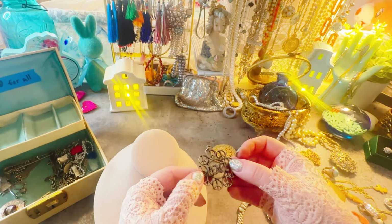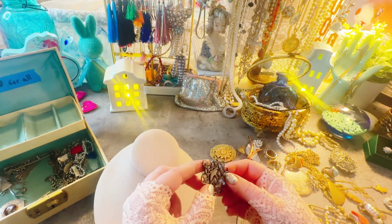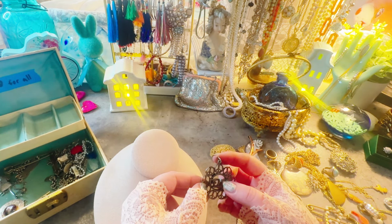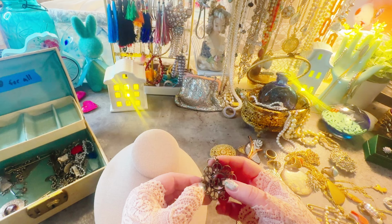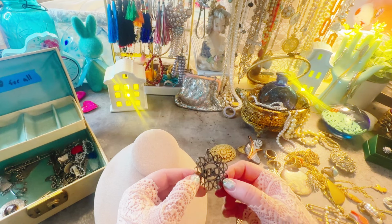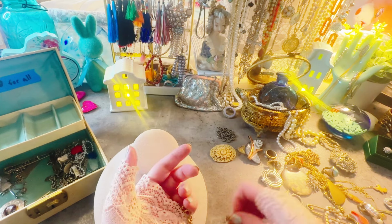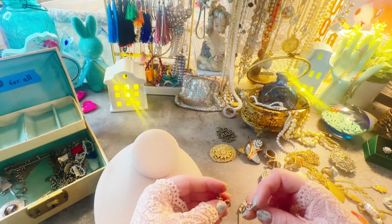It's got some heft to it. A nice piece of metalwork for sure. It's got a little thing to hang on a necklace there. And that is kind of cool. That is cool. Now, what do we got going on here?